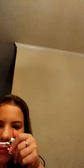It's supposed to smell like cupcakes, and it's lip gloss, and I want to see what it smells like. It doesn't smell like cupcakes. It smells more like coconuts. But this is the bag. It says the same thing as the other one, and it's gold, and then the inside, this is white.